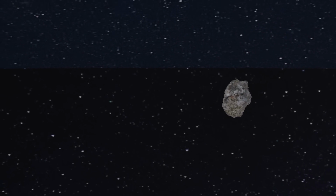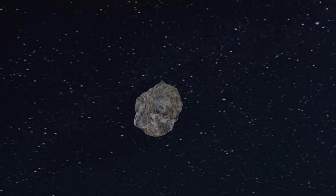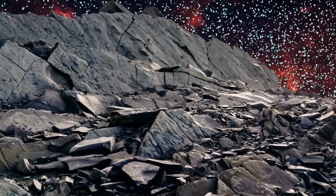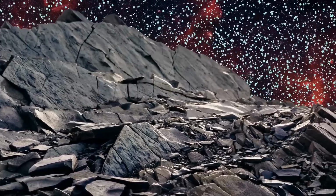Don't confuse comets with asteroids, though. Unlike asteroids, which are small rocky space bodies also orbiting the Sun, comets are mostly made up of frozen ammonia, methane, or water. They contain only small amounts of rocky material. Because of their composition, comets are sometimes nicknamed dirty snowballs.